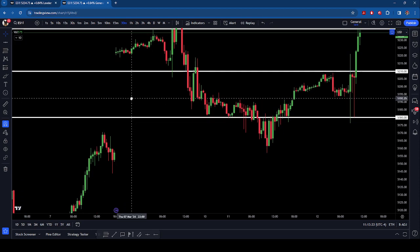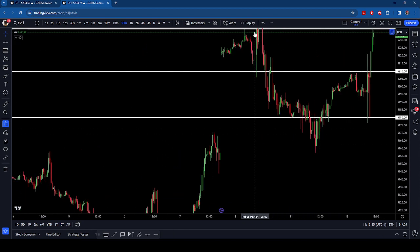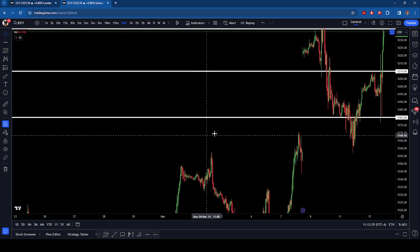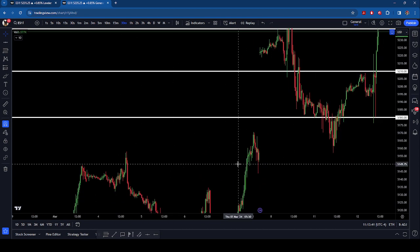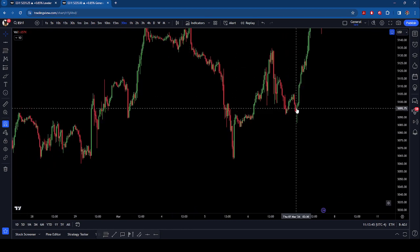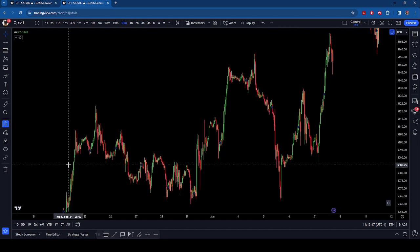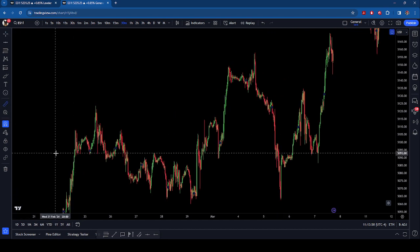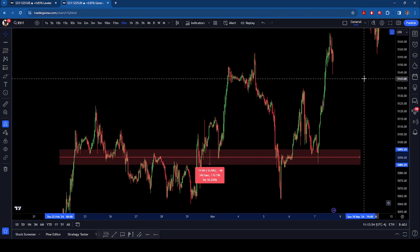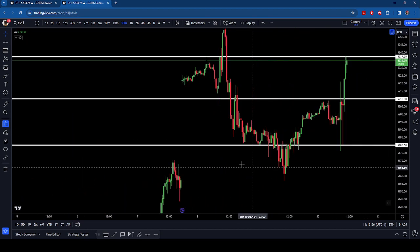Well, we moved back down to these balance highs around 5160-ish, 65. On the March contract, we had moved down to 99-ish, 95, somewhere around here. So another key level, something like this area on the March contract is where we moved down to yesterday. I'll be focusing on the June now.